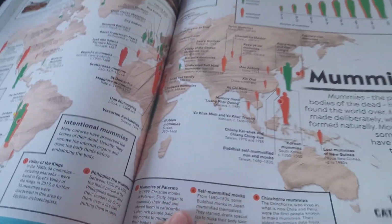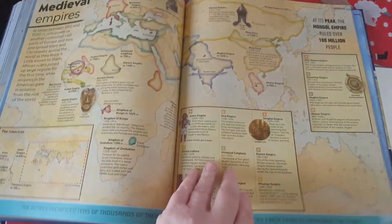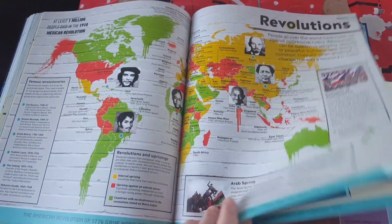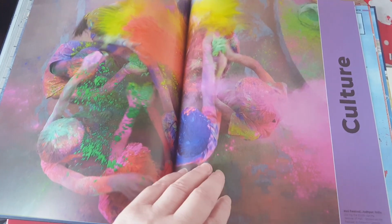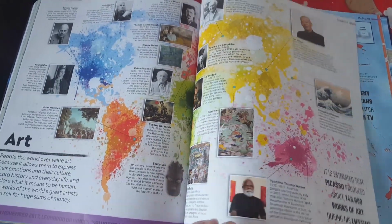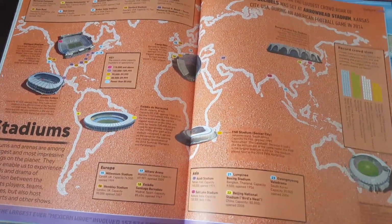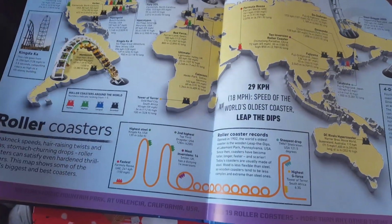Ancient empires, mummies. Bring you back a bit so you can see. I'll just flip through a little bit. Medieval empires. Revolutions. I missed lots of pages. Shipwrecks. It covers so many different things. Culture. It covers so much. Holy places. Art. Television. Stadiums. And that's all your index at the back. Roller coasters.